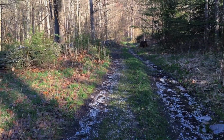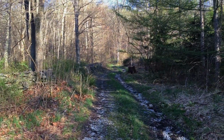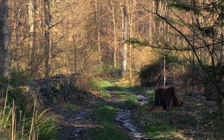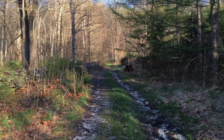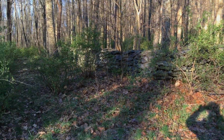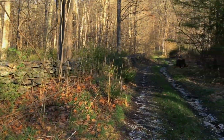Now I already showed you way up there, because that's where I came out and showed you the Kepner Knob Trail is right at that tree in the center of the screen there. And I think that's a silver maple or something. I might be wrong on that. I have no idea what trees are. But yeah, so here's the other part of the wall, and we're going to continue up here.